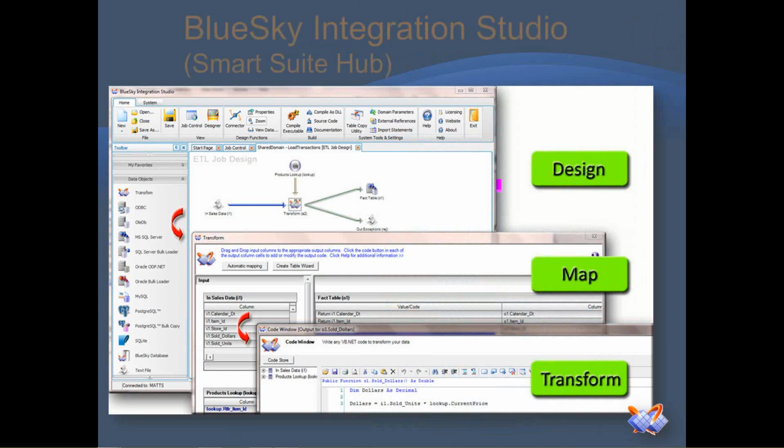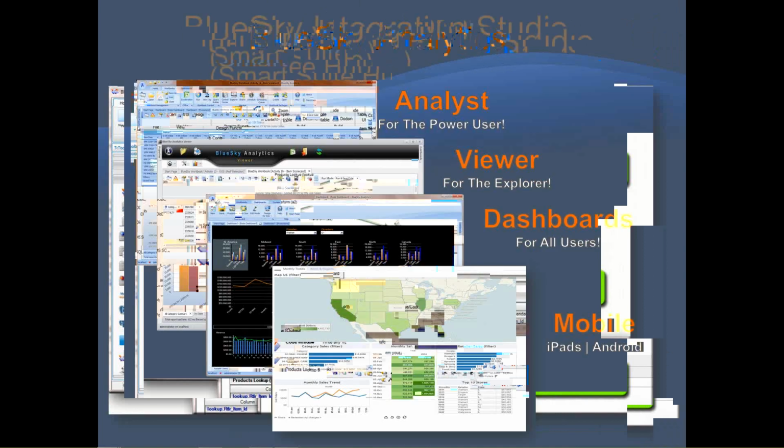Again, we'll be demoing this on Wednesday, but it shows the favorite reports, and it also shows alerts. It allows you to drag and drop and drill. We've got a power user tool called Blue Sky Analytics. We've got a casual user tool called the Blue Sky Viewer. Again, they can still drag, drop, drill, sort, pull data into PowerPoint, export to Excel, text, PDF, HTML, or XML. But they don't have the ability to create new ad hoc queries. They can rerun reports, so maybe they get a weekly report, but they need to rerun it on Tuesday. They can do that, but they're not creating new ad hoc reports. We also have our dashboards, and we have our mobile application as well.